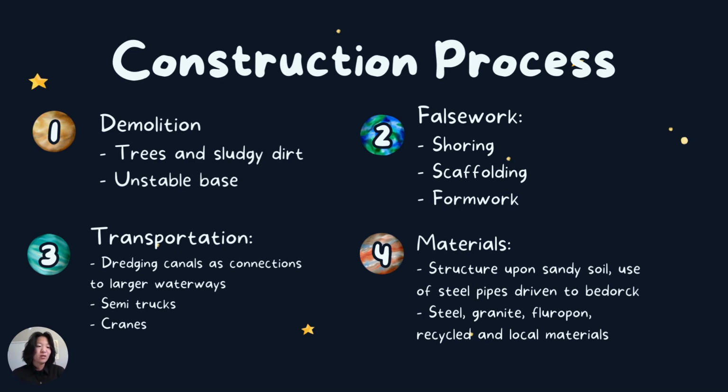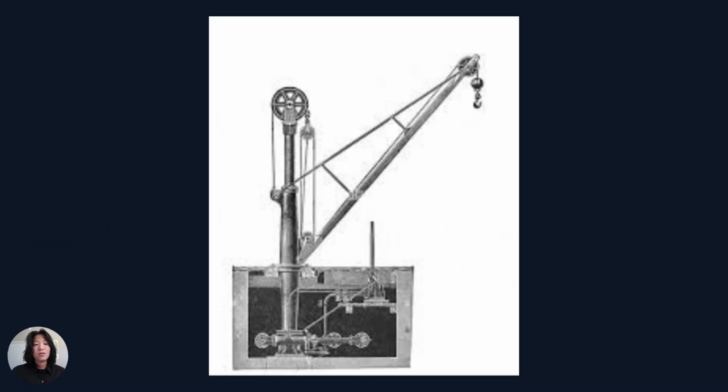For transportation, they dredged canals so they could connect to large waterways and bring in materials. They also used semi-trucks and cranes to move things around on land. The materials used were steel, granite, and things like that, which are very local. So here's a hydraulic crane that they would have probably used.